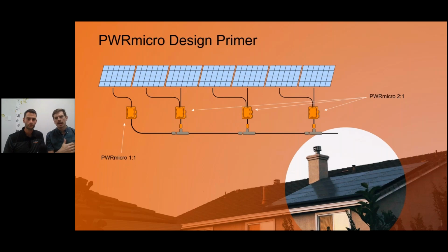So a ton of design flexibility, just wrapping your head around the way that you connect 2 modules to 1 micro, bolt that to the rail, do the cable management. That's by far the biggest learning curve that installers have to get accustomed to. After that, though, it's all gravy. Faster installations, lower costs, and overall I think a much simpler and more satisfying installer experience.